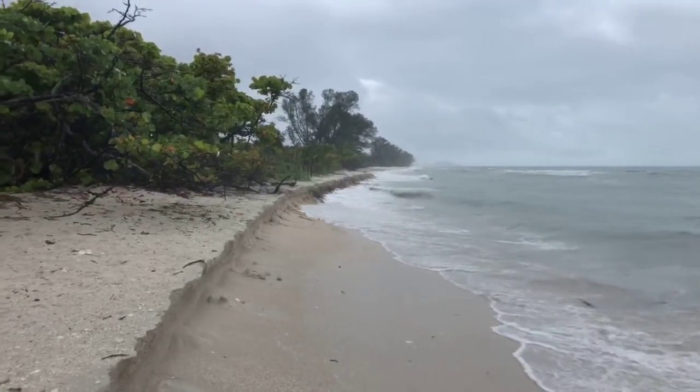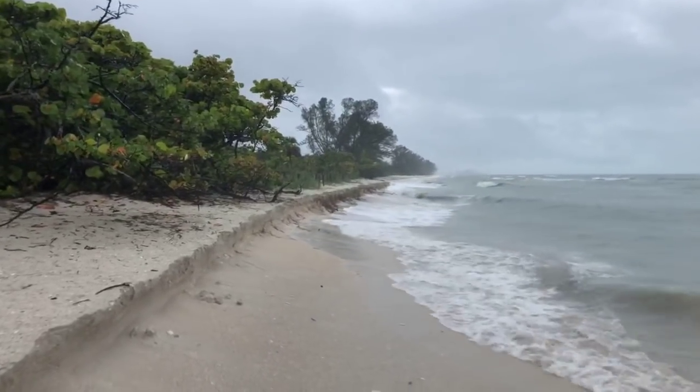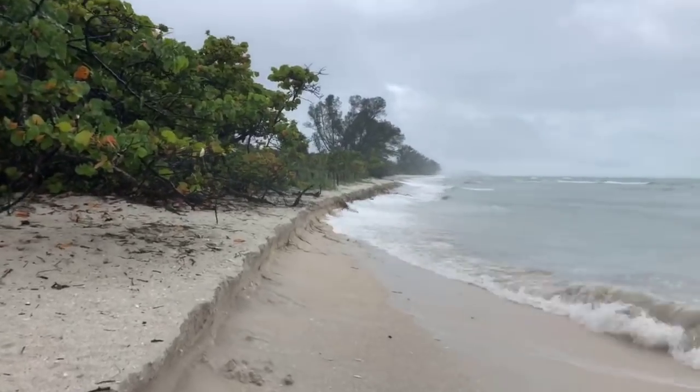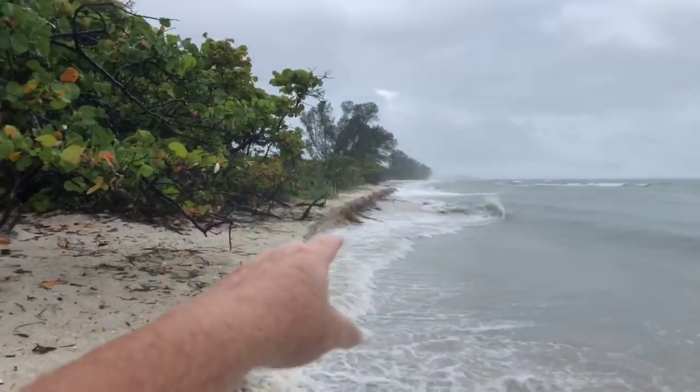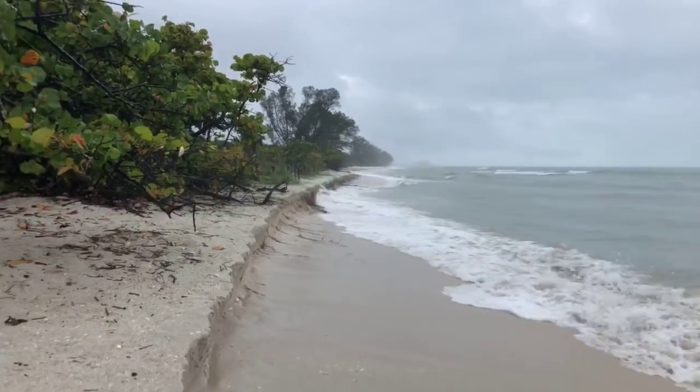This is Area 5 Beach, and it is pretty much gone right now. And the tide is just coming in. So what's going to happen? We're going to lose all this beach here, probably up to the dunes. Not good.